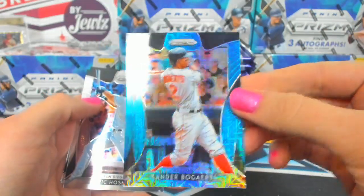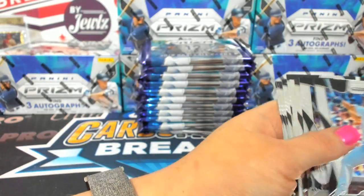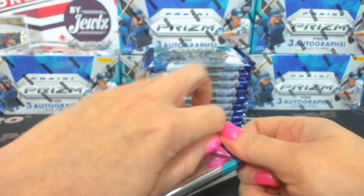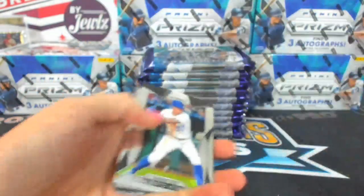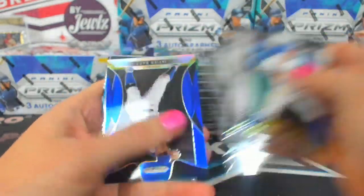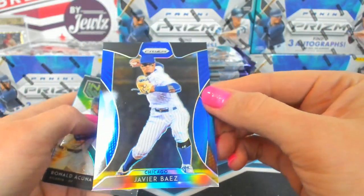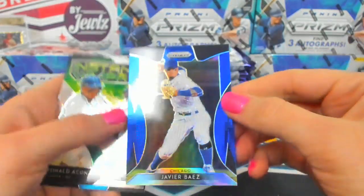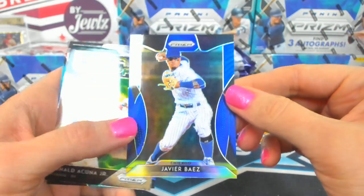$3.99. Bogaerts for Boston. Is this one different than... Yeah, okay, I see it now. A Javi Baez blue prizm. So that one is not numbered. So what was the difference between that blue and this blue? Oh, okay. So that's the blue that's going to be in every couple packs. This is the numbered blue.